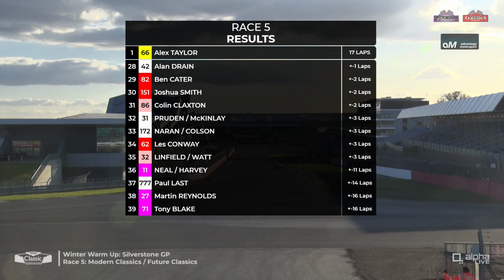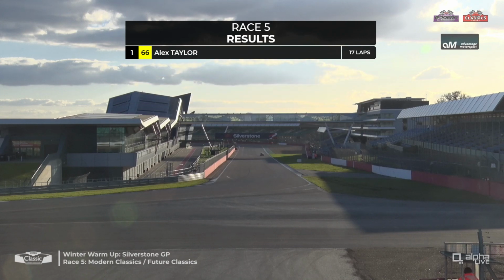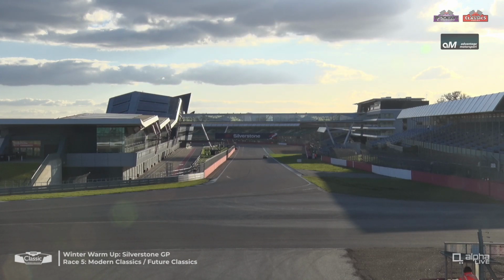Colin Claxton was a couple of laps down in 31st place, ahead of Pruden and McKinley, Narron and Coulson, Les Conway in 34th, and Linfield and Watt in 35th, with the rest unfortunately suffering some problems with mechanicals and early dramas on the first laps of that race. But again, a good, healthy number of the cars making it home for the first race of the year in the Modern Classics and Advantage Motorsport Future Classics here at Silverstone.